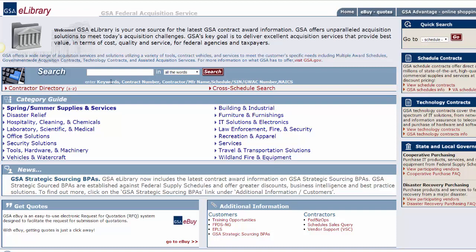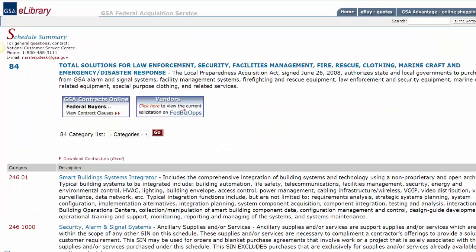So if I'm a federal buyer and I'm looking for anything in emergency disaster response, well, there's a lot of different ways that I could find it. I could simply go to the quick search up here in the top right hand side and click on 84, and I happen to know that is the shortest way to find it. And we're going to do a very quick review of these categories here.